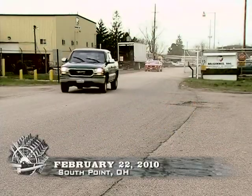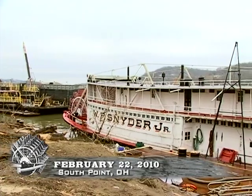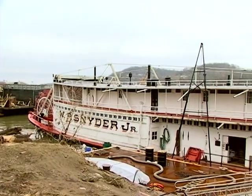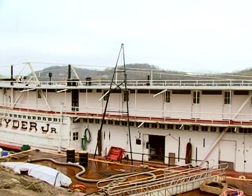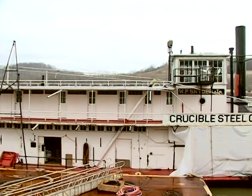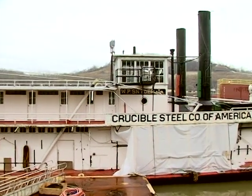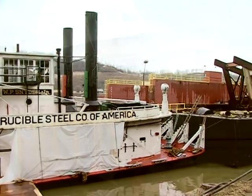Something many thought could not happen did. The W.P. Snyder Jr. is sitting at a shipyard in South Point, Ohio, awaiting repairs. Fortunately, it was a very smooth trip down. I have to have words of praise for McGinnis. They were very professional. They were able to get the boat out of the Muskegon River and through the railroad bridge without any difficulties. And coming down the river was a very, very smooth trip.